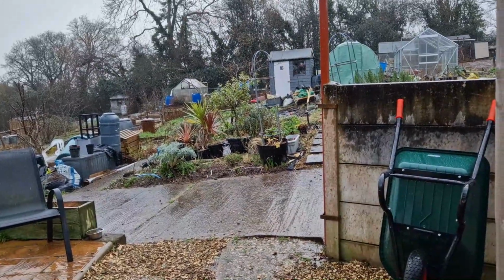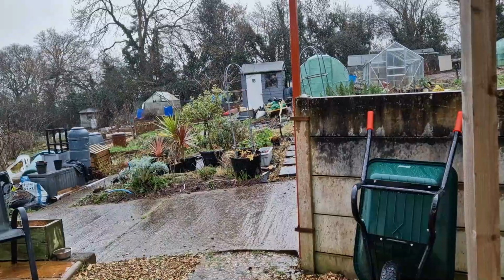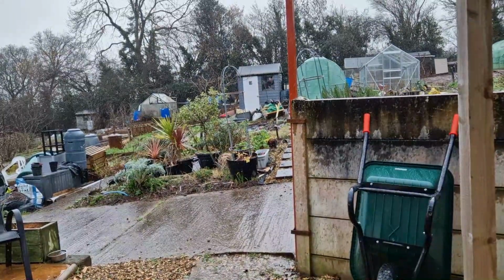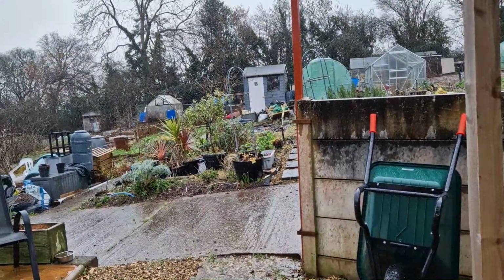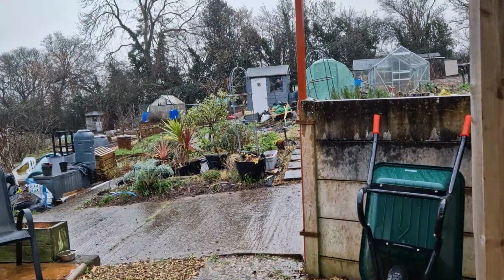Now I'm just hiding in the communal shed because it started to rain a bit more than we expected, but it's nice to hear the sound of the rain. So, currently waiting in the shed for the rain to stop. Went a bit crazy there.